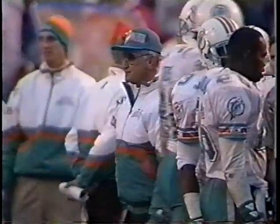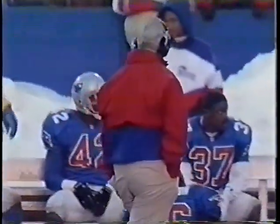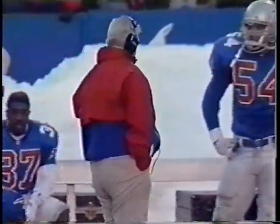So this is huge. The finals coming in from around the league. The Giants, as we mentioned, winning in overtime over the Dallas Cowboys, beating the Giants in overtime. Detroit has beaten Green Bay and won the NFC Central. Dallas wins the NFC East.